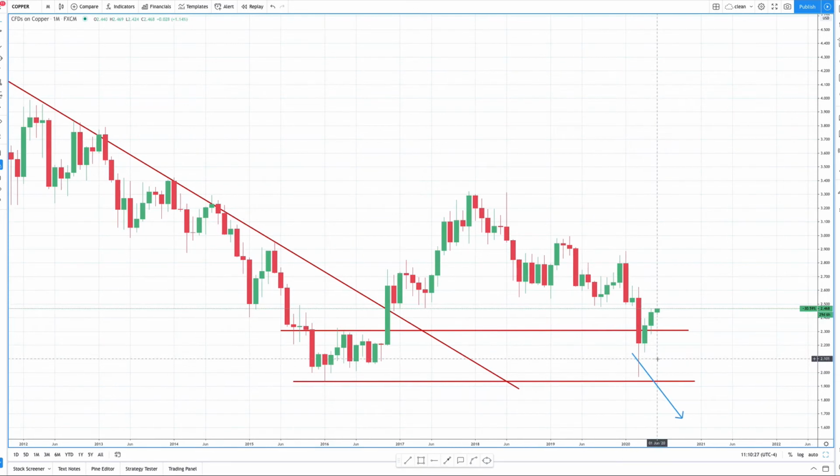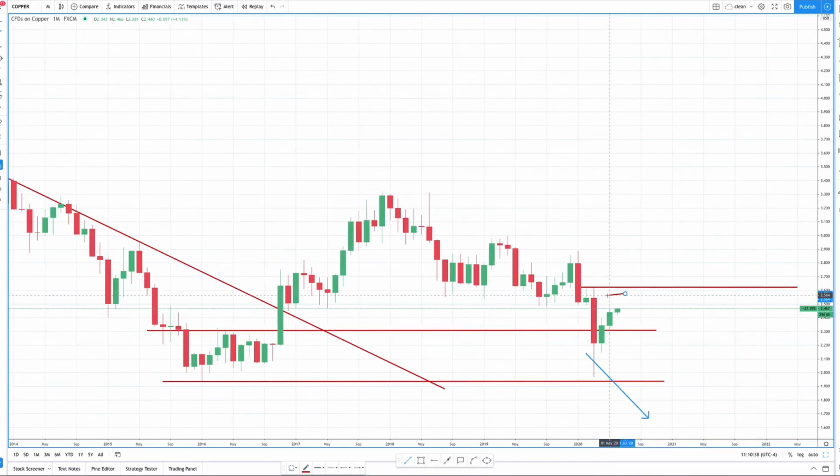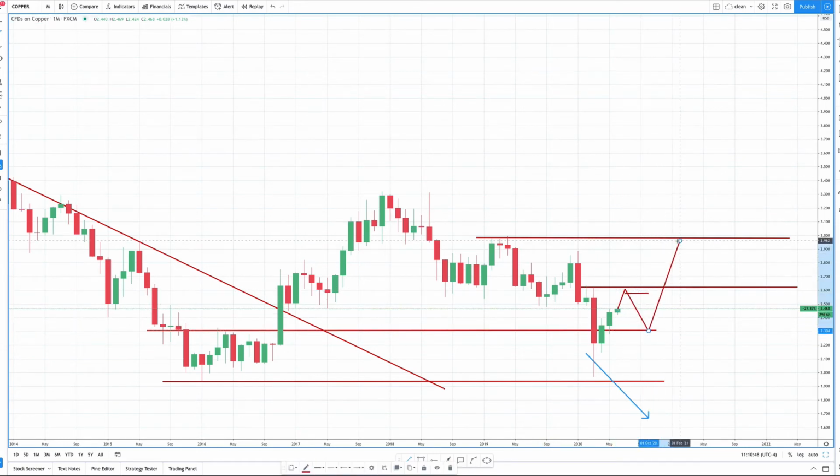Now the confirmation is once you take out this level here, this is going to be an important level for copper. So you should have some resistance here, and then this will be your next level for copper. So again, once you surpass this level here, you might do something like this, right? You might see something like this.